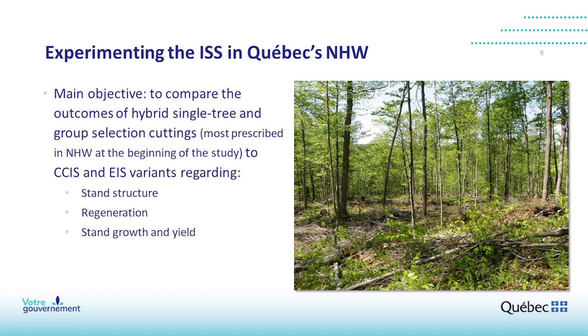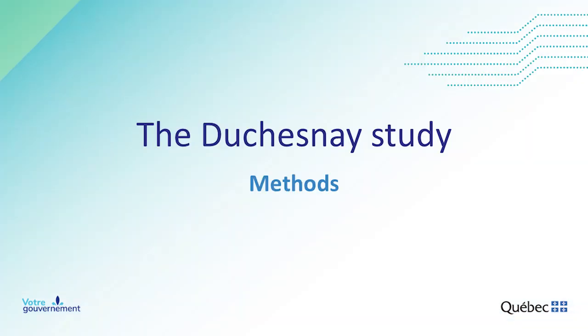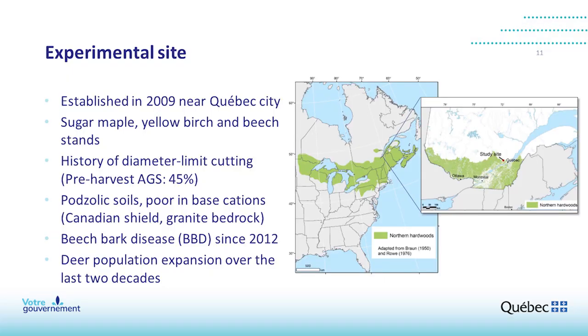We experimented with these systems in the northern hardwoods in Quebec. The main objective was to compare the outcomes of hybrid single tree and group selection, which was the most prescribed in the northern hardwoods at the beginning of the study, and compare it to the continuous cover and extended variants regarding stand structure, regeneration, and stand growth and yield. So the Duchesne study is a case study to show the experimentation of those variants.